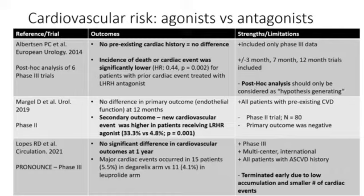But to summarize, I think the jury is still out on this. If you do have a patient who has a lot of cardiovascular risk factors, it is potentially worthwhile to consider the use of an antagonist.